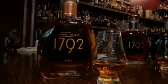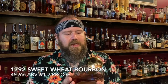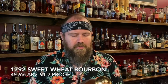We're going to be tasting through some 1792 bourbon today out of Bardstown, Kentucky, out of the Barton 1792 distillery owned by Sazerac. So this week we're going to be starting out with their sweet wheat bourbon. Typically they use a high rye in all of their bourbons, but this being a sweet wheat, they use not as much rye, and I think around 15% or so wheat. This is coming in at 45.6 ABV with a 91.2 proof. So let's give it a little try.